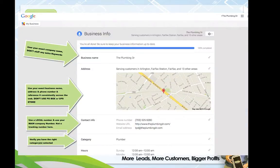A couple things you want to do within the listing. So when you get into google.com/business, you'll get to a page that looks like this, and you can hit the edit button, and you've got control of certain things. You can change your name and your business address and your contact information.